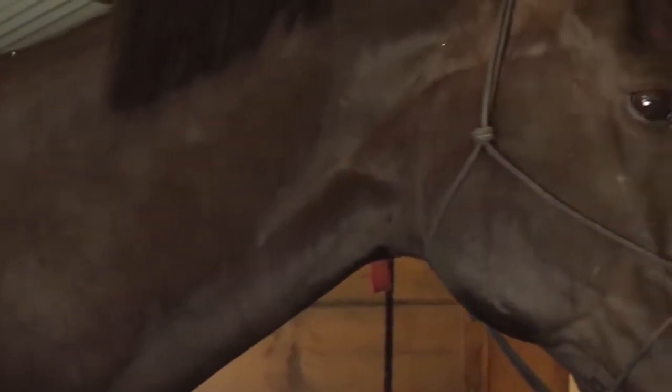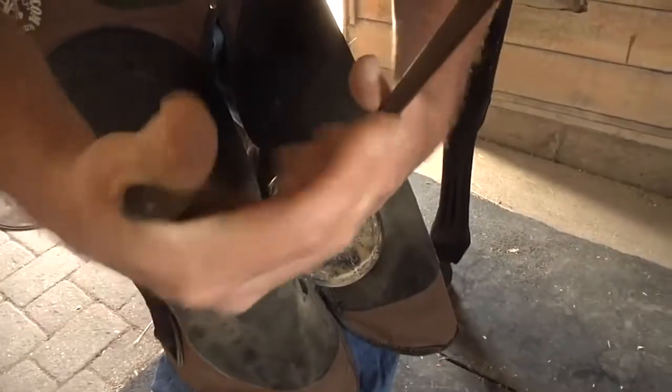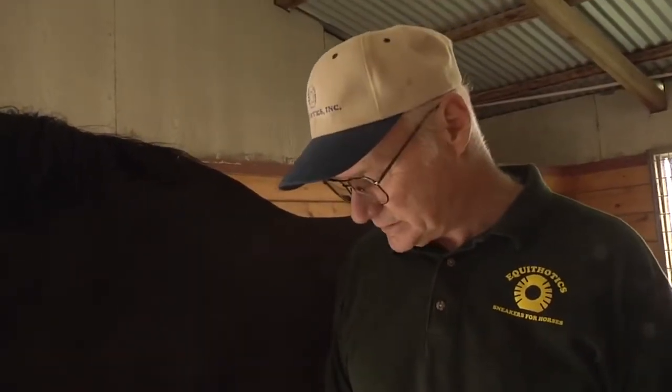Normally, Selah is very reactive to hoof testers, especially in winter when her feet are soft. But right now it's summer and her feet are very hard. I'm going to go ahead and trim this foot and see what kind of conditions I find after I get rid of the excess length of wall and sole that is on the foot.